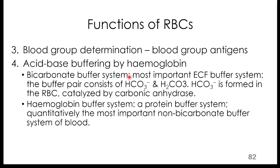The bicarbonate buffer system is the most important extracellular fluid buffer system, and the buffer pair consists of bicarbonate and carbonic acid. Bicarbonate is formed in the red blood cell, catalyzed by carbonic anhydrase, as discussed earlier. Then we also have the hemoglobin buffer system, which is a protein buffer system, and this is the most important non-bicarbonate buffer system of blood. These are the main functions of red blood cells.